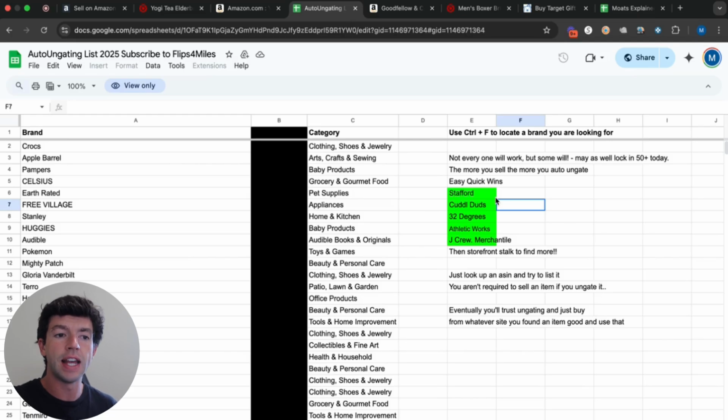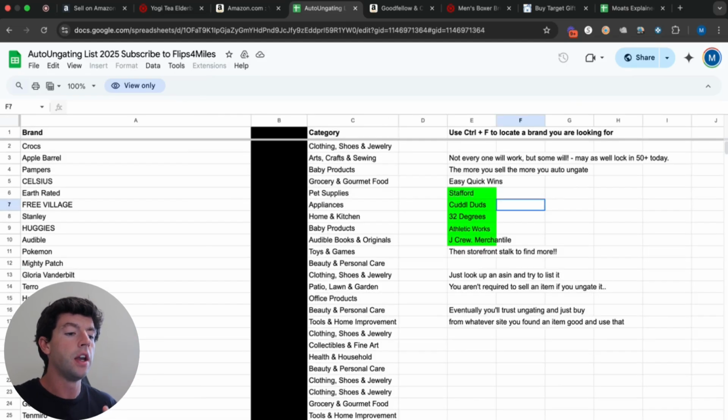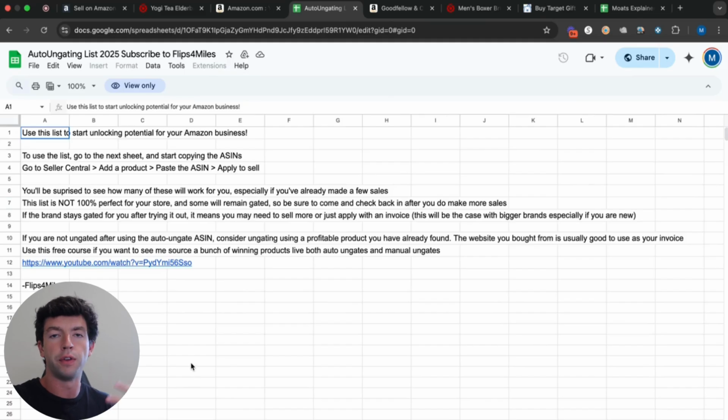It's going to be stuff like Stafford and Cuddle Duds and Athletic Works and J. Crew Mercantile right there. And all you need to go ahead and do that literally today and most likely get 50 plus auto ungate brands done completely free is just go to Amazon Seller Central, add a product, paste in the ASIN you see from the list right here, and then go ahead and hit apply to sell and request approval. And if it isn't asking for documentation, you're good to go on that.